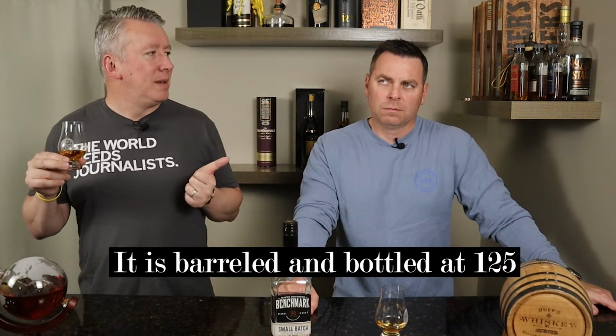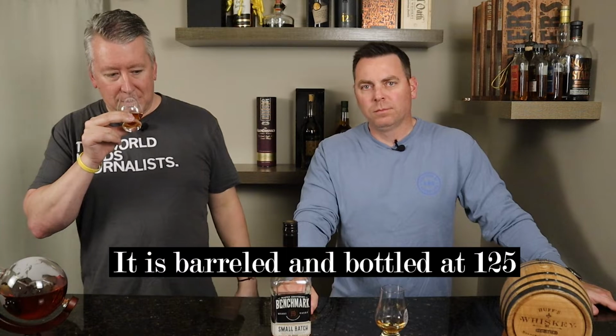After this, we have the single barrel, which is 90 something, the bonded, which is 100, and then the full proof, which I think is like 120. I thought it was like 110 or 115, because I don't think Buffalo Trace puts it in at 125. Could be wrong. We'll find out as we go through the rest of the series.